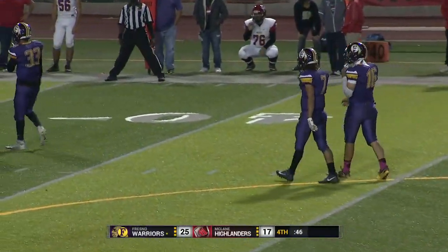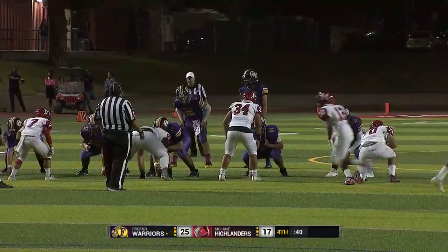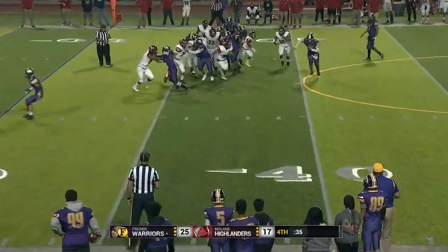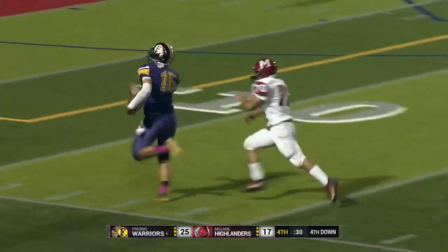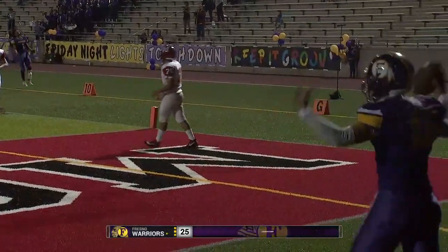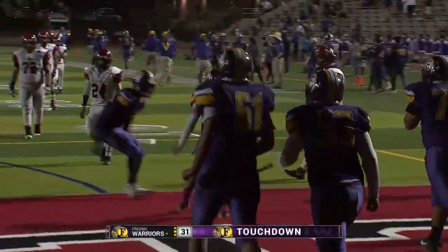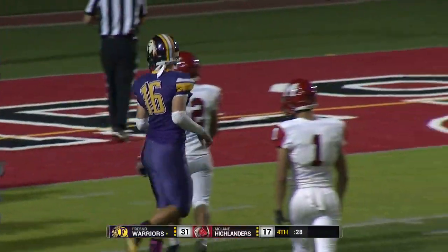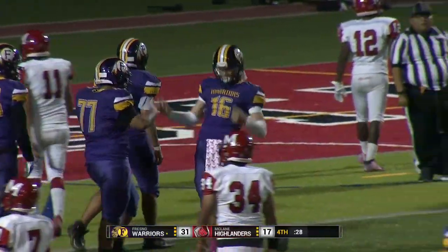Okay, 4th down, and okay, the Warriors are going to go for it here. And they're just going for the win right now. They don't want to mess around with trying to punt. This is Robles trying to get around the corner. He's got it. He's going all the way. Number 16, Emmanuel Robles. And a Warrior touchdown. And that seals it. Fresno High will win their first game of the season. Robles going 36 yards.